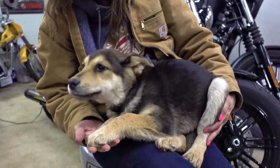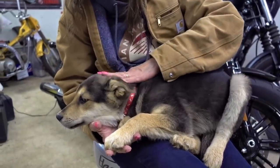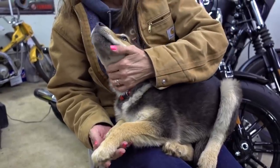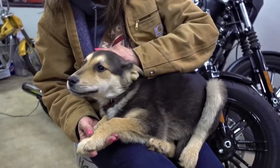He's so mellow. He doesn't whine, doesn't cry. Doesn't chew up anything so far. He does pretty good. We did hear him bark last night.